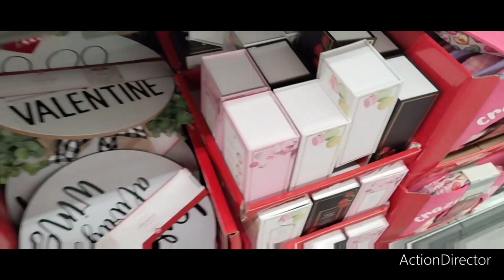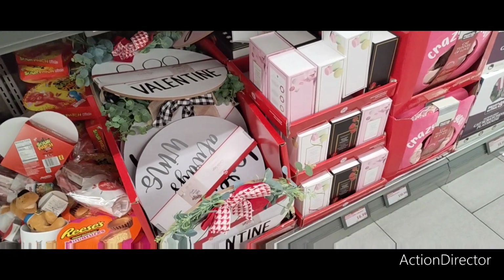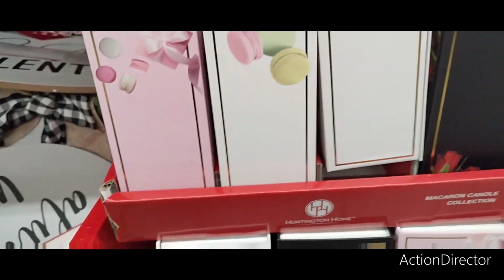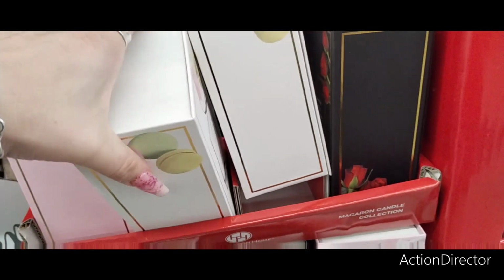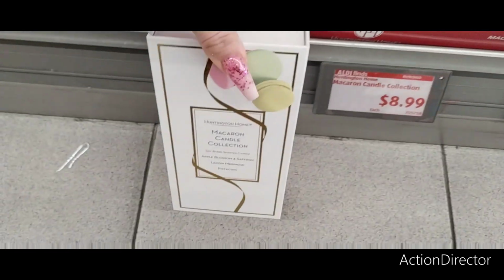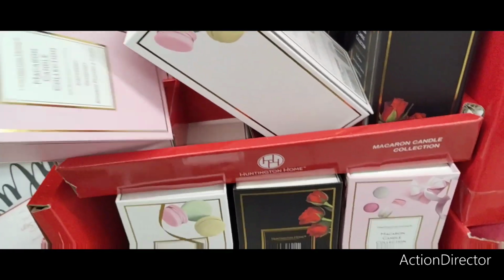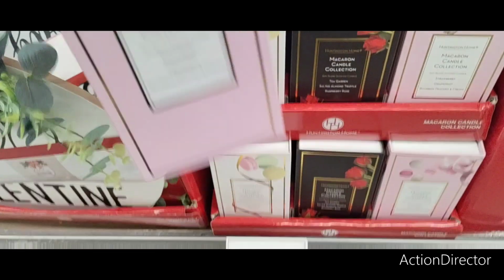And you guys, the macaroons are still here. These are so stinking cute, you guys. Look at that. These are so pretty. For $8.99. Look at the beautiful boxes. They're absolutely gorgeous.